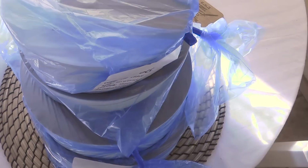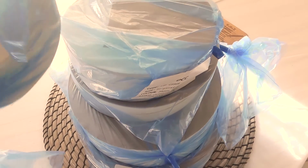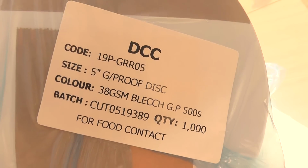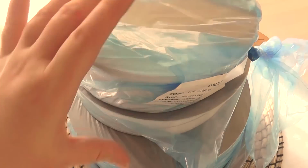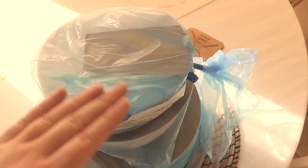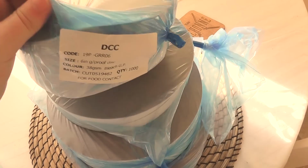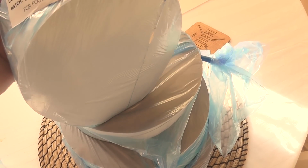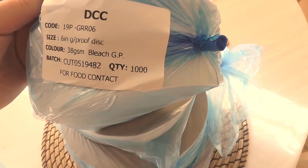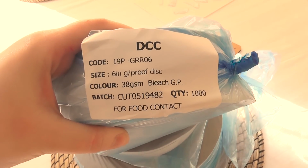I also got my delivery. So I absolutely adore these just because I'm lazy. So these are 5-inch greaseproof discs and there are 1,000 in a bag. So I've got 5-inch, 6-inch, 7-inch, 8-inch, 9-inch. These are just to line your tins with. So I line my tins with tracks on the bottom, put one of these in, tracks around the sides, flour. That's how I line my tins. I also use these for tracing names onto for cakes. Absolutely adore them.